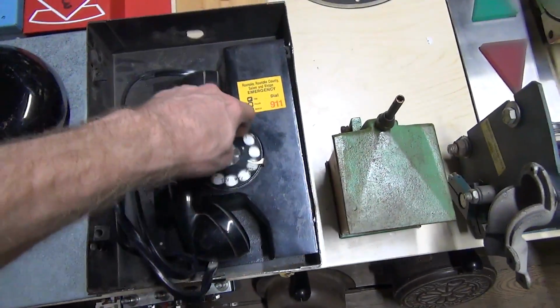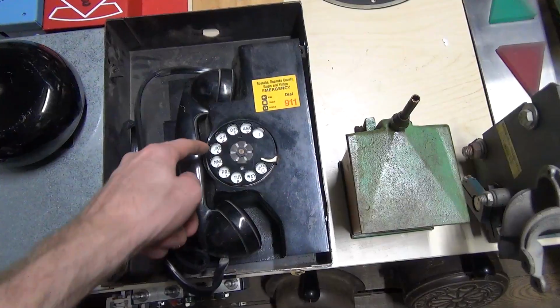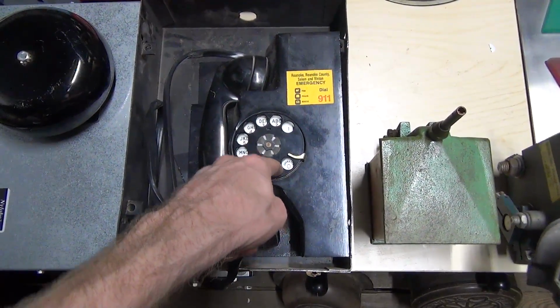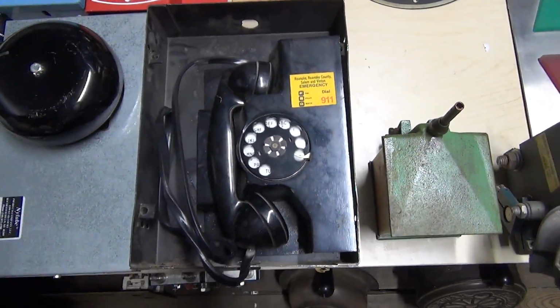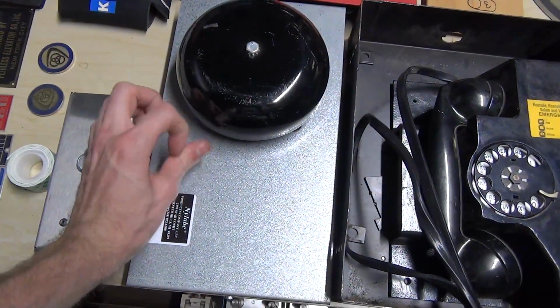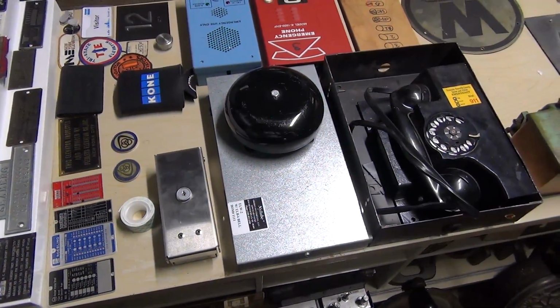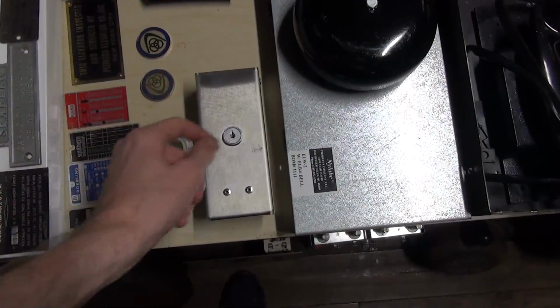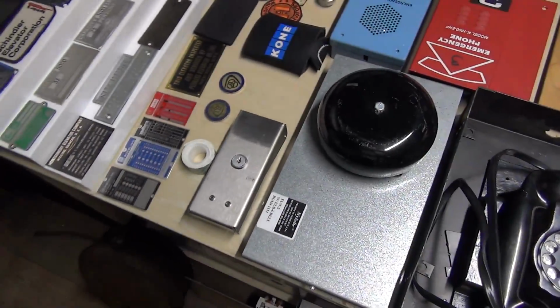A rotary phone. How many people know how to use one of these? I do. Of course. You put your finger where you want, number you want to dial, turn it to here, and then you do it again. Here we've got the alarm bell, that's from Elmwood, and we may hook it up to a panel one day. This here is a Peelle door release. So you put your key in there and open it up, and that's how you release the door.